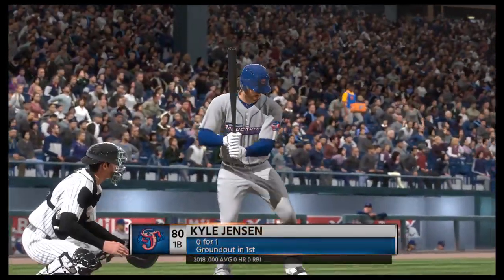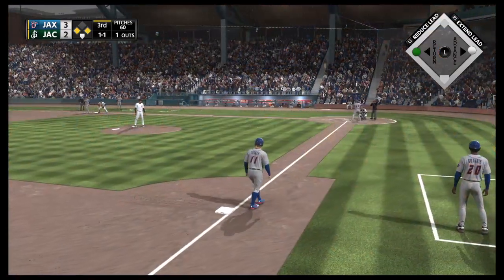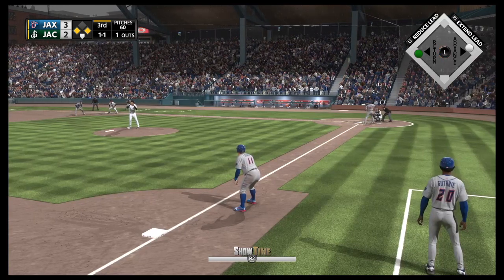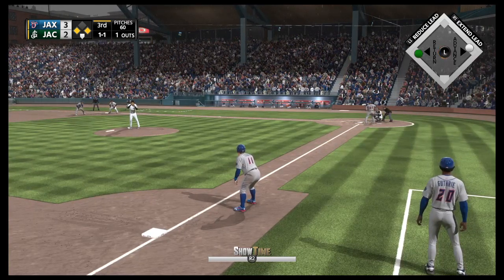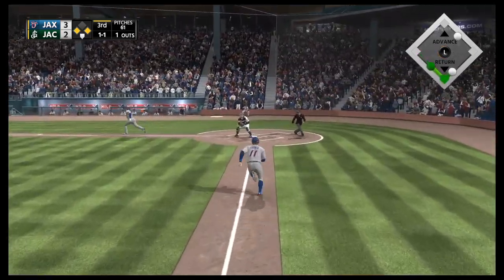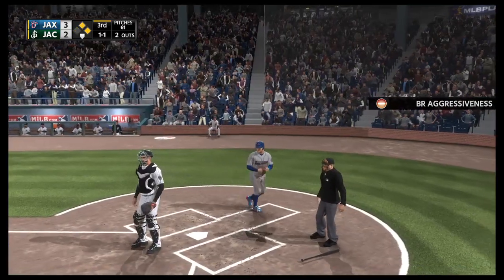Striding in once again, Kyle Jensen. And he's got runners at the corners here with only one gun. Jensen. He's set. Here comes the 1-1. Chopped weakly to the left. And he's out at the plate as they cut him down trying to score.